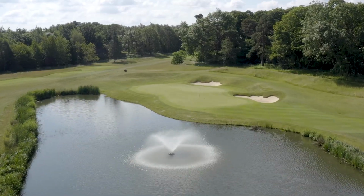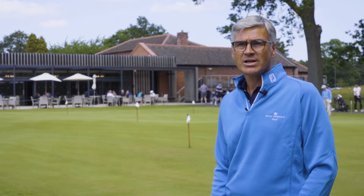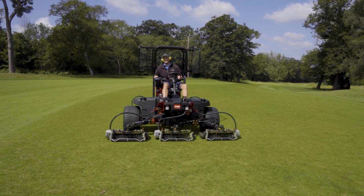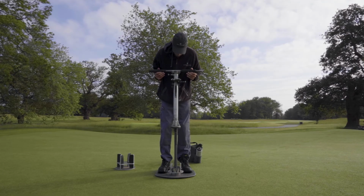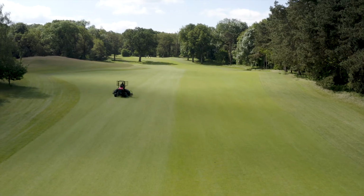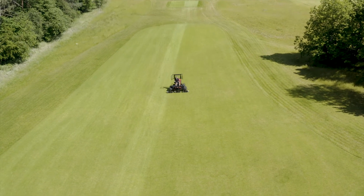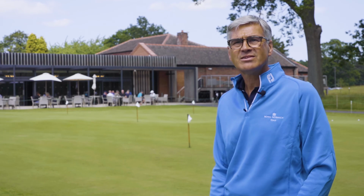I've very much seen Bernhard's as being a long-term partnership with the club, a long-term partner with the Greenkeeping Association and supporting education in the Greenkeeping Association. And for that reason, that has a value, that relationship to us and to my colleagues in other golf clubs throughout the country and the world. So I can see that Bernhard's have a long future and are always innovating. We long will enjoy having a relationship with them.